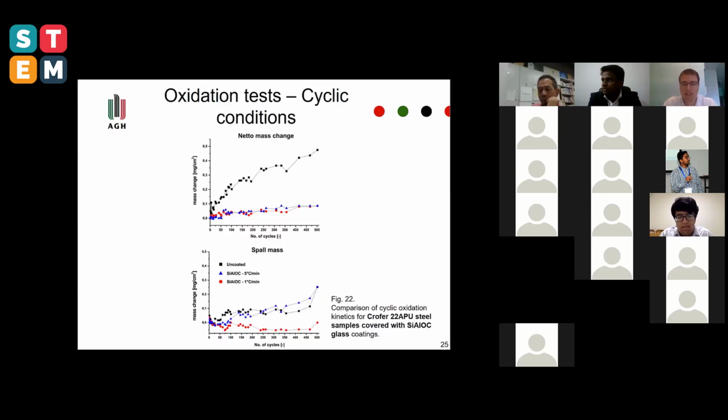So what about the mass changes during the oxidation tests? Please have a look at the net mass change. In the picture above, we see that application of both coatings resulted in a significant improvement in corrosion resistance and at least 10 times lower mass gain in comparison to the uncoated steel.